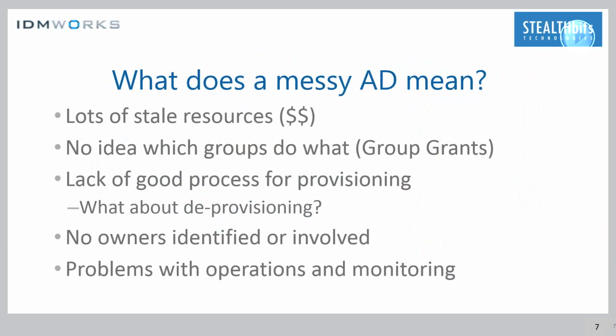In many cases, the answer to that is no. So as people move through the organization, as their roles change, as they join and leave specific projects, we get access to more and more resources, but often that access isn't taken away. So we don't actually know what users have access to which data and which resources, and we don't know what groups grant access to which resources.